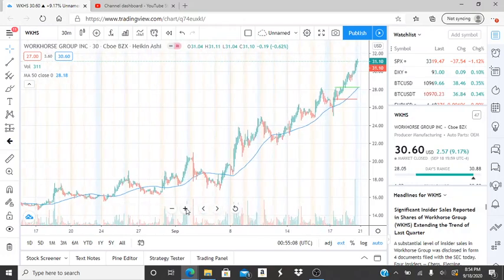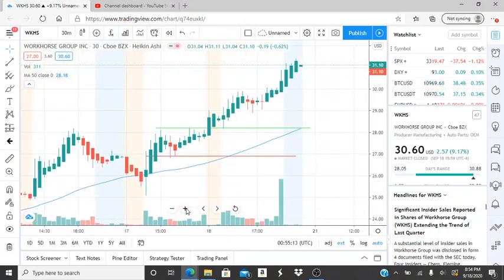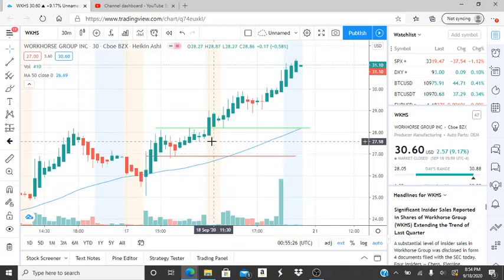So let's zoom in here and see what is going on. Very healthy trend here, even with low volume. Workhorse had only 38 million. It's been hanging out between 25 million to 50 million in the last couple of days, and every day it just continues to be dominated by the bulls. And I really appreciate seeing this.